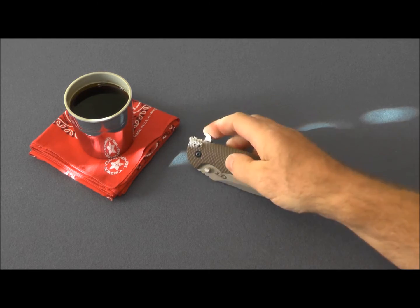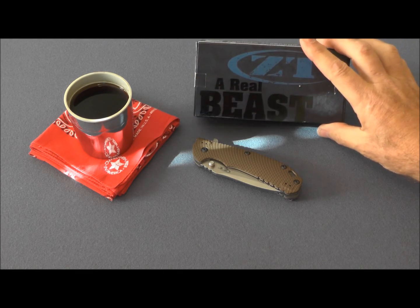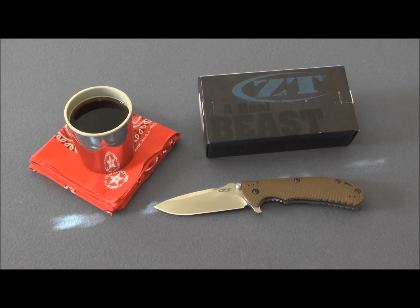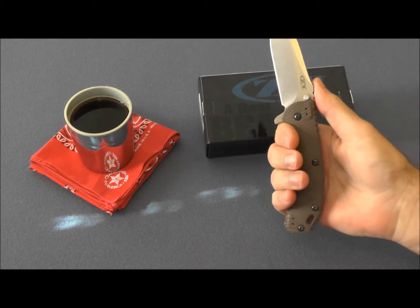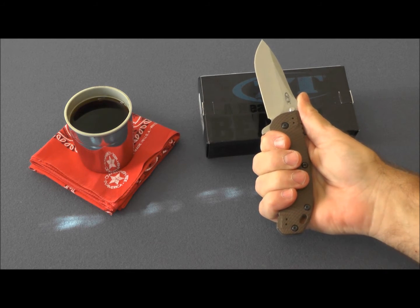I call it Beauty and the Beast. ZT calls it a real beast right here on the box. And it is a beast. That's a knife. The 561 weighs in at just under 6 ounces. It's 8 3/4 inches long, and there's plenty of room on the handle behind the finger choil with 3/4 of an inch to spare at the end.